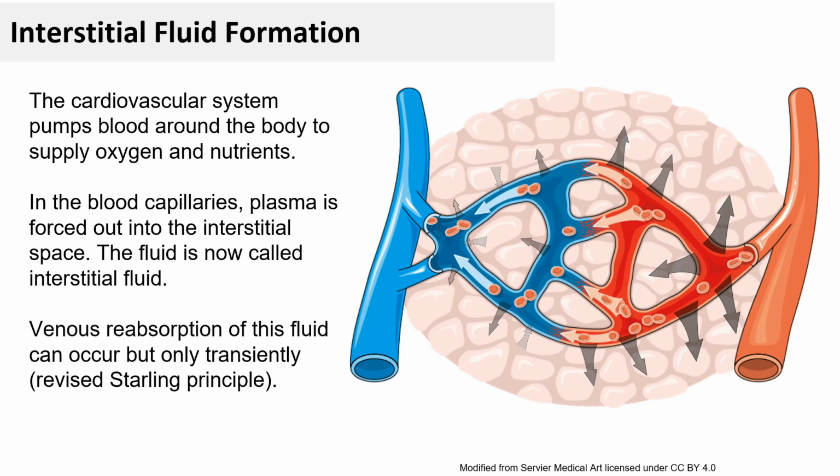Reabsorption of this fluid by the venous system doesn't really happen much. It's the lymphatic system that's absorbing all of this fluid from the interstitial spaces. And that's what we refer to when we talk about the revised Starling principle, that this interstitial fluid is not absorbed by the venous system. It's absorbed by the lymphatic system.